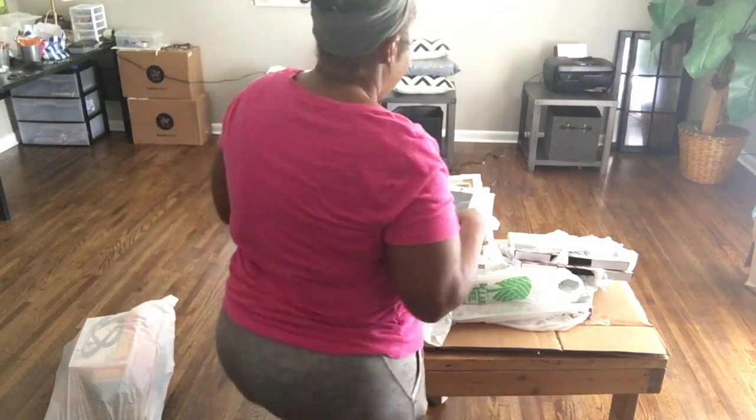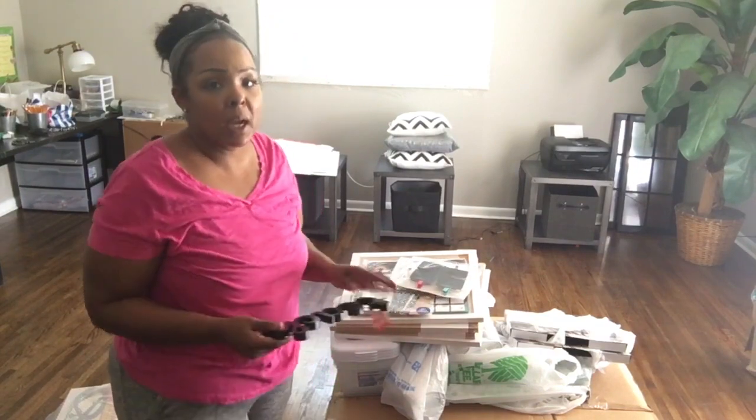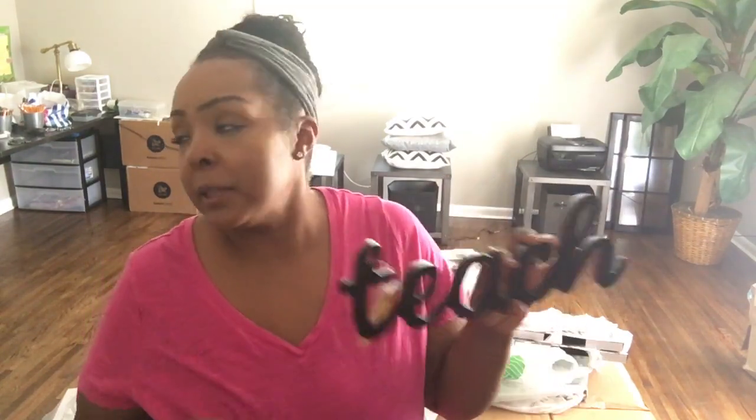I'll start with the Target items first. Let me just fix this real quick. Okay, so let me start with the Target items first. All of these items came from the Target Dollar Spot, which y'all know, hey, that's everybody's favorite. Y'all have to excuse the way I look. I told you I've been moving and shaking all day. So the first thing is this Teach sign. It is adorable. It was $3, real solid. And I'm thinking about either putting it on one of the floating shelves, or I may just hang it on the wall for decor.